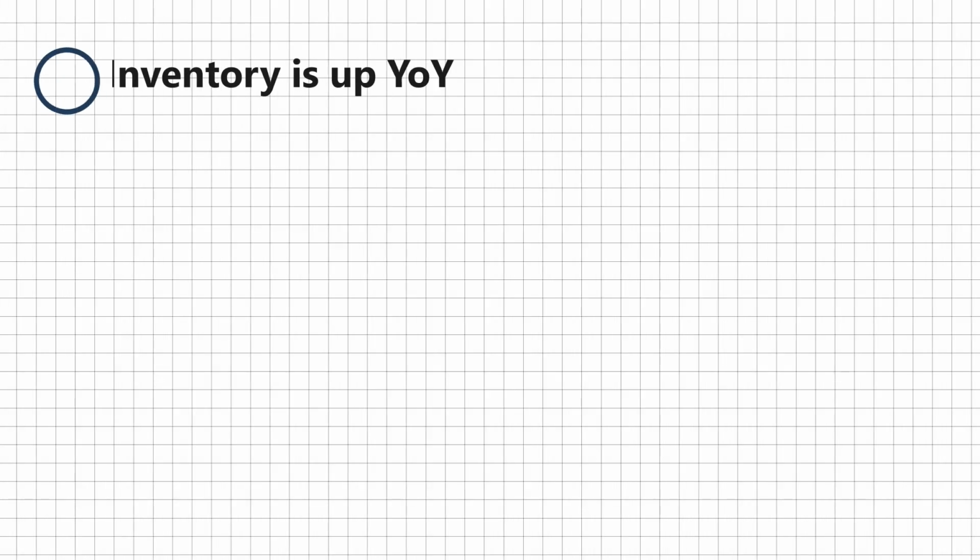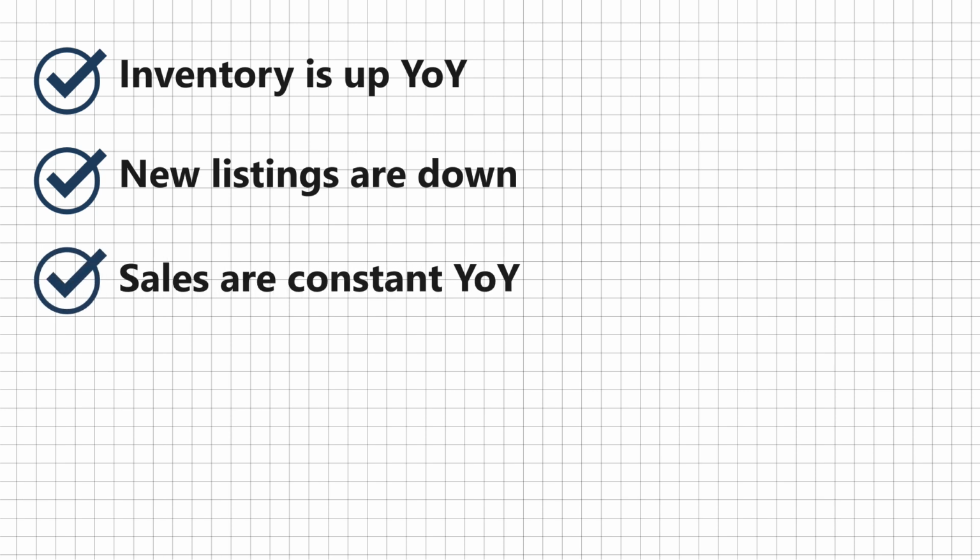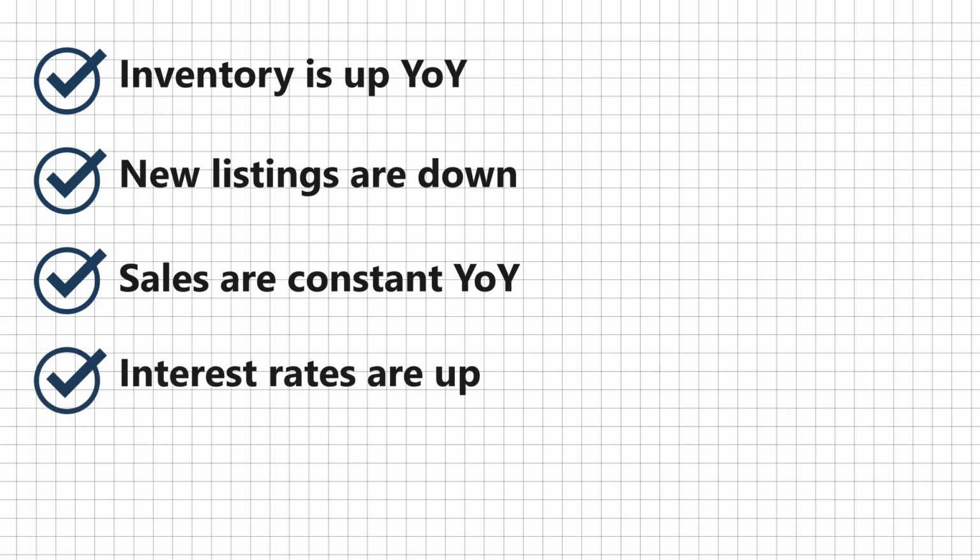Inventory is up year over year, providing more options for buyers, but there has been a slight month-over-month drop, which is typical for this time of year. New listings are down, but not at a level that's out of the ordinary, indicating a lesser flow of homes hitting the market. Home sales remain constant year over year, but did drop compared to last month, partly due to seasonal shifts. Interest rates are a little up from last month, which impacts buyer affordability and could be a factor in slightly longer days on market.